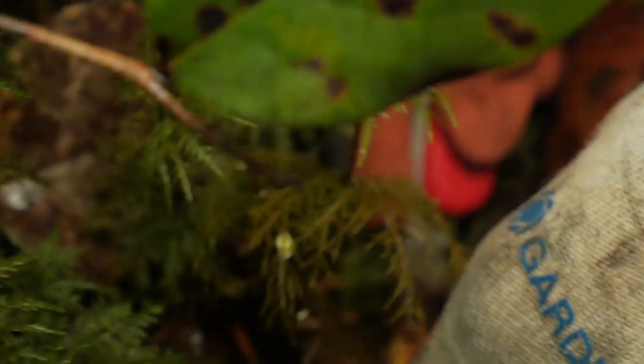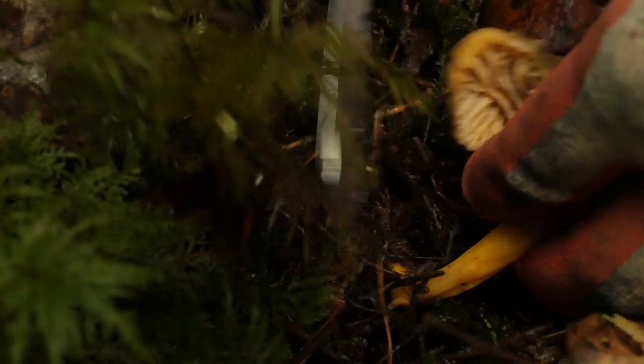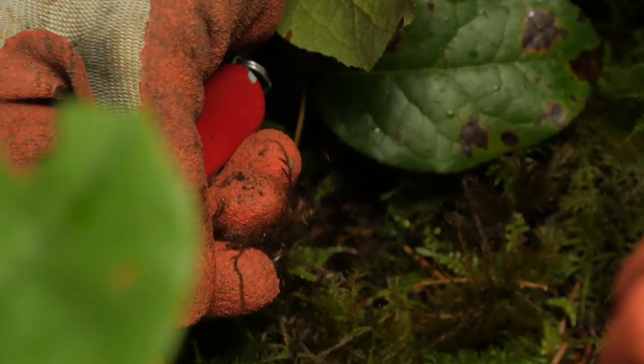I'd like to get as close to the bottom as I can to get as much as I can. It was a little bit wet, but we're going to take it anyway. It's a little soggy. That's all right.